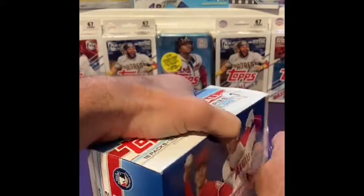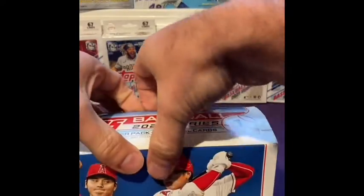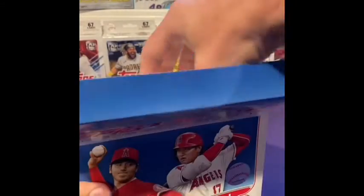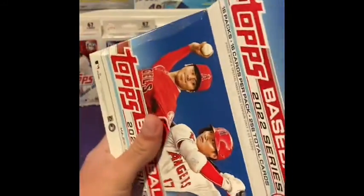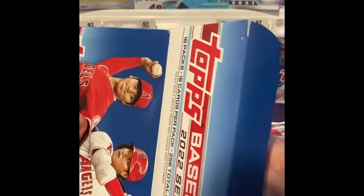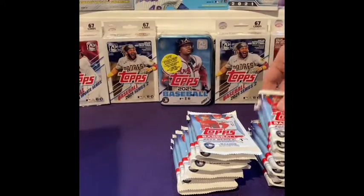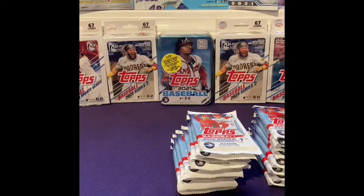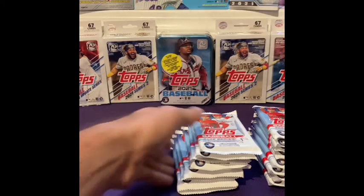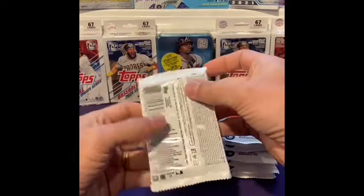We are on to the Mega Box. 16 packs, 16 cards per pack, 256 total cards. Many would say this pack is a brick. I don't know what's more of a brick, Series 1 or the Donruss Mega Boxes from recently released basketball. 120 cards per box and barely a chance at a numbered card. At least in this, you know you're probably going to get a Wander. You might get a numbered card, but who knows.